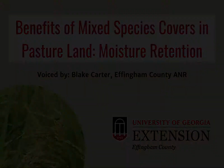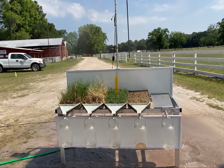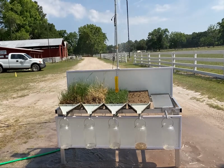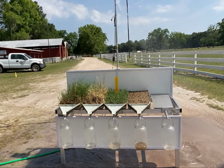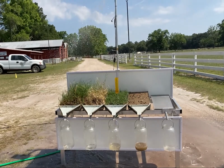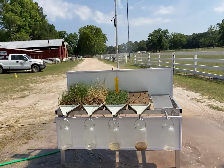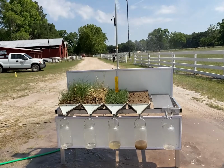Here in the simulation, trays of soil from fields and pastures managed in different ways are being subjected to a simulated rainstorm by a carefully calibrated overhead sprinkler system. For today's simulation, 4.5 inches of rain were simulated. I have increased the speed of the video, as you can see, so that you can see the jars in the front filling up a little bit faster.